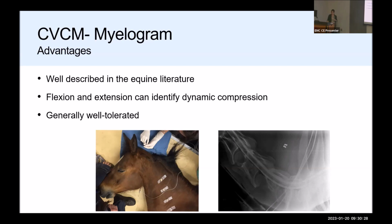However, the limitations of the myelogram, the most important limitation of the myelogram is that we are only seeing dorsal to ventral compression. So our middle-aged to older horses or our young horses that have developmental disease and enlargement of the articular facet processes, we aren't identifying any spinal cord compression using just our lateral myelogram. Additionally, we're often making life or death decisions for these horses, or at least life-altering decisions for these horses based on the results of our myelogram. And the sensitivity is really pretty crummy at like 76%. I mean, that's not ideal.